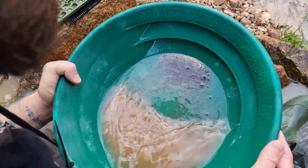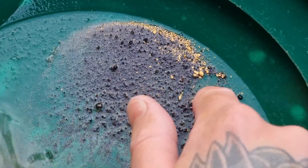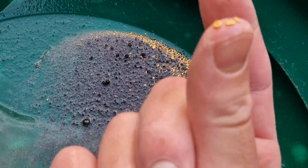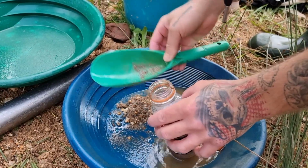That is easily my best take of probably the last 2 or 3 years. Look at that. They're all like chunks, like chunky chunks. This is going to take a while.